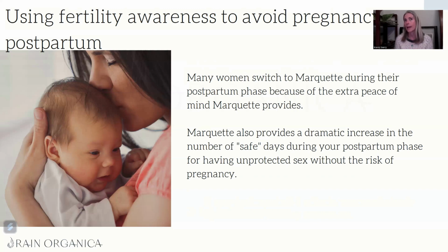There was a study that shows that essentially there's about a 30% reduction in the number of potentially fertile days when you're using the Marquette method versus a cervical mucus monitoring method. And so that reduction of 30% means that there's 30% more days for you to have unprotected sex using Marquette compared with a cervical mucus or cervical fluid monitoring method.